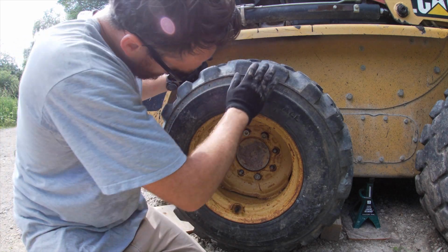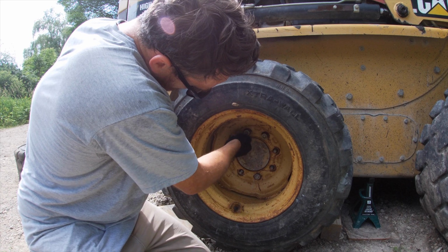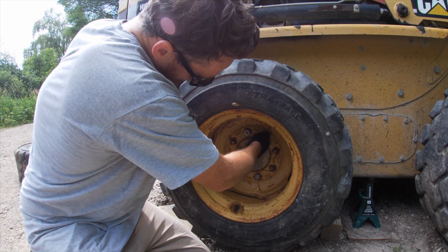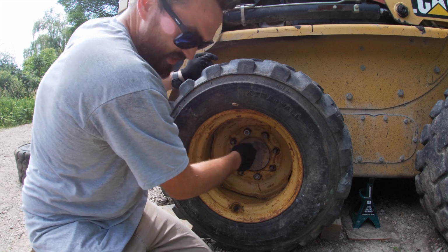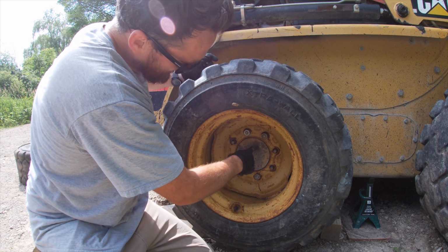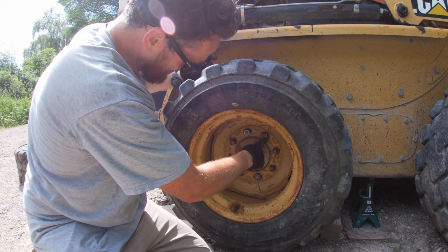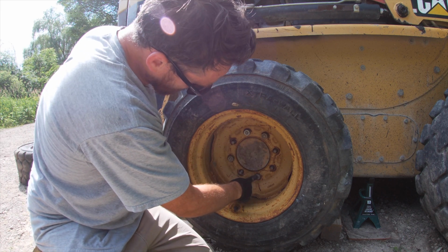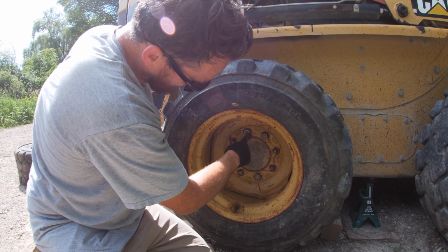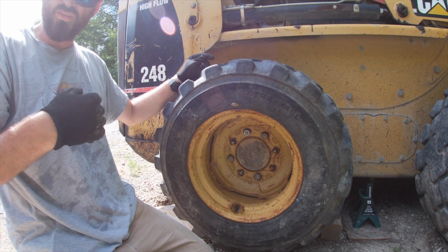What does that mean? A star pattern means that you tighten things in a star. So if I start here, I go up here next, down to here next, here next, here, here, until I get all of them tightened down.